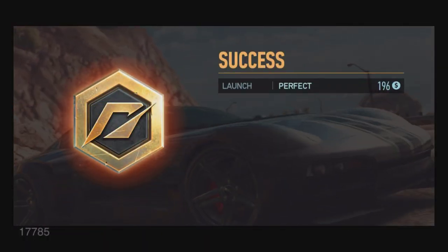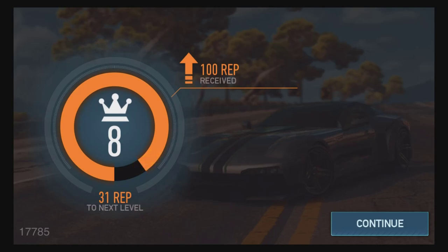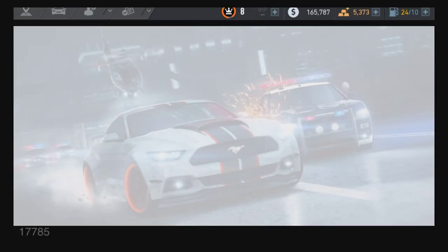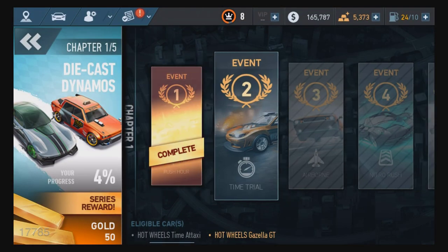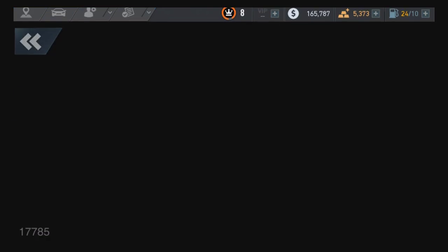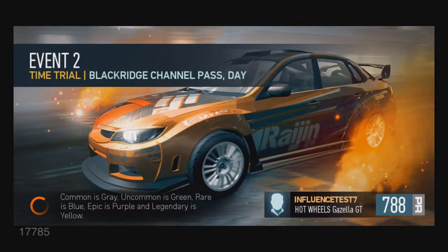This car, as you see there, how quickly did we go through that first one? There was no competition there. We beat everyone by just under about 10 seconds there. That's ridiculous. I generally didn't have to do anything in order to get in front of everyone. And there you go, 2,500 cash is what we got. Event 1. Piece of cake, especially with this car. It's unbelievable. And event 2 is a time trial. We're going to jump straight into this. Honestly, guys, I'm amazed at how quickly I did that.